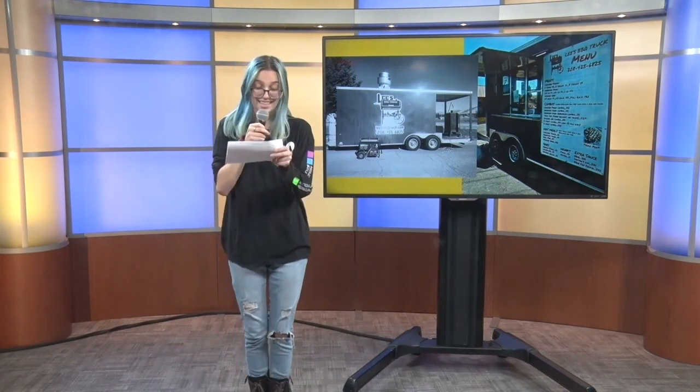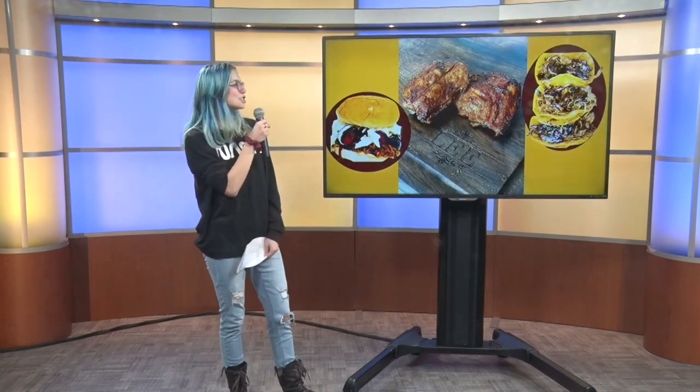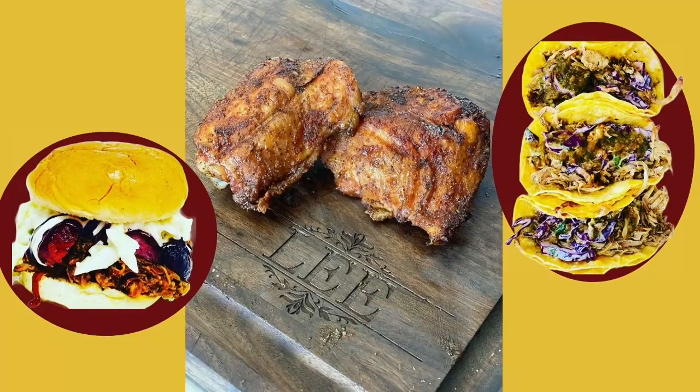You can find them at leesbarbecuetruck.com, and they're located in Lava Hot Springs, Idaho. So, you know, a little bit of a hike from us here in Wisconsin, but I think still definitely worth it for, you know, delicious delectables like this.